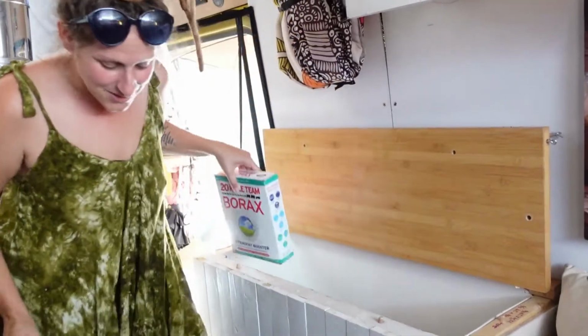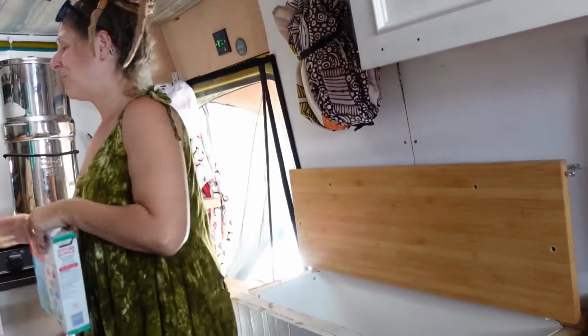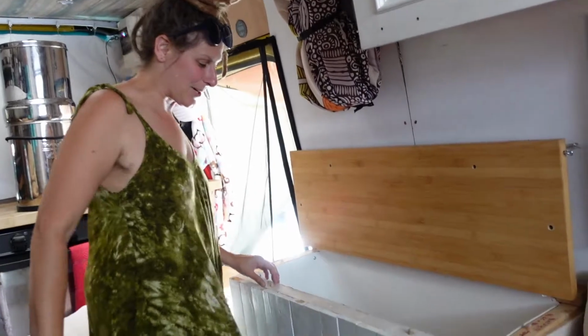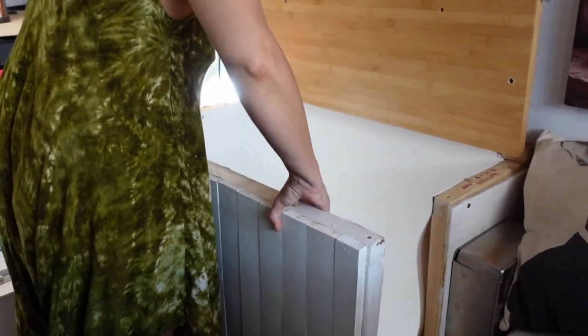So, you know, we all know that when you're living in a van, everything goes where it can, and then you have to move all of the things around in order to make it work. But then this pulls out and becomes like the full shower cabinet.